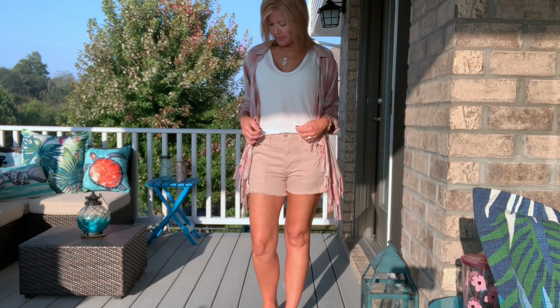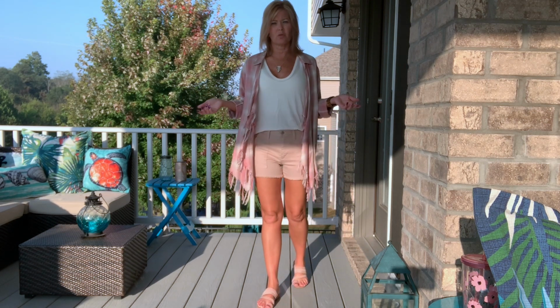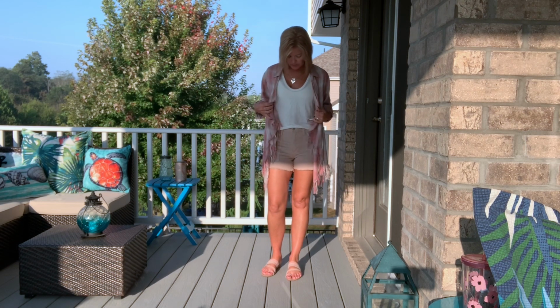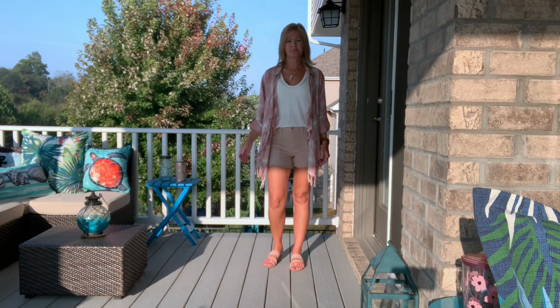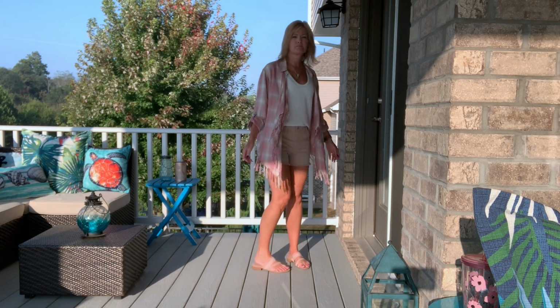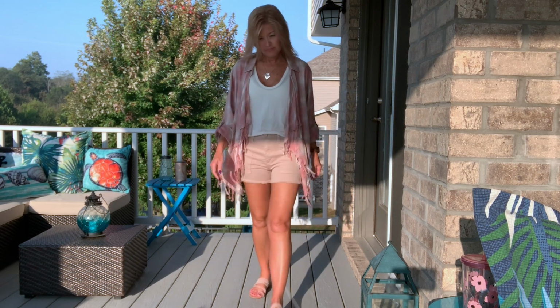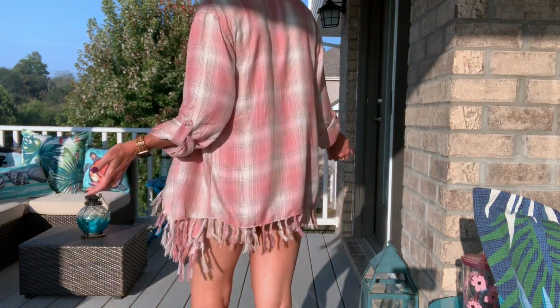and I'm probably not going to need this little cardi for very long, but I liked it, and it goes so well with this outfit, so I put it on for now. But this will take me into fall pretty nicely. And this is my outfit. Hopefully you guys can see with the shadows. So I'm keeping it pretty casual today. Here's the close-up.